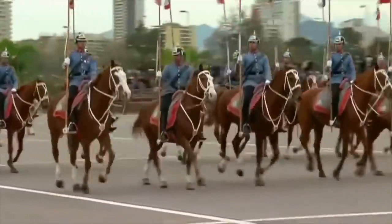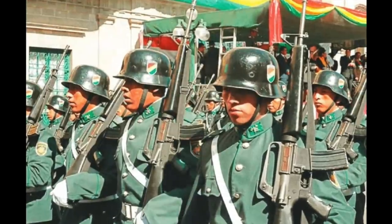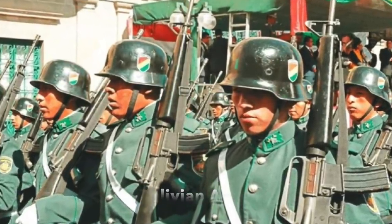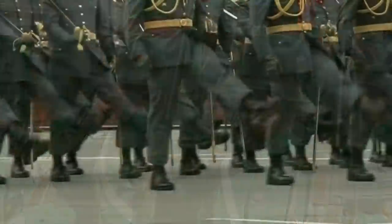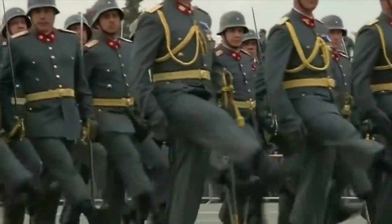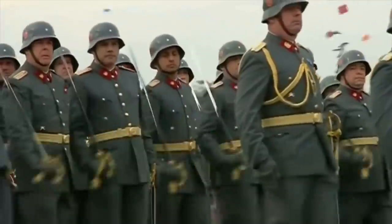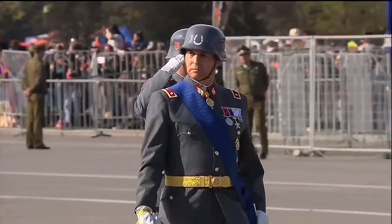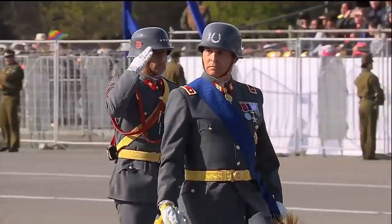The Bolivian army has retained the Stahlhelm for full dress uniform, but by far the most extensive use of the German Stahlhelm today is by the Army of Chile, which has used the type since the 1930s, but coupled with the field grey uniforms and Mauser rifles and the Prussian marching music, the sight evokes memories of the Wehrmacht in the early 1940s.